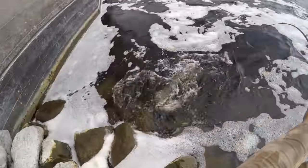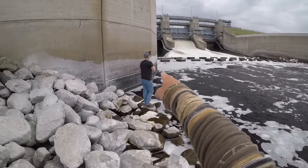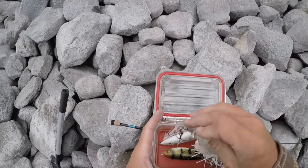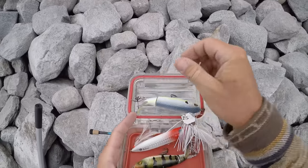Gosh, that was sick. Howdy, everyone. I'm back out here at the Spillway today. I've got my buddy Jacob with me. We're gonna try for some ferocious river beasts, some pike or maybe some muskie.